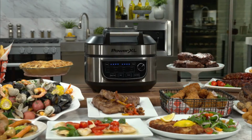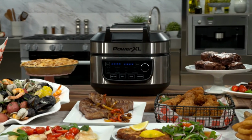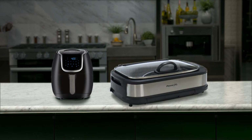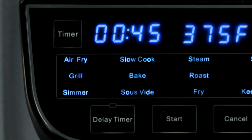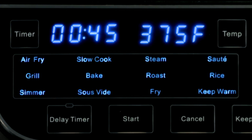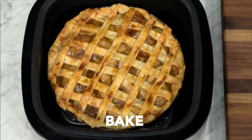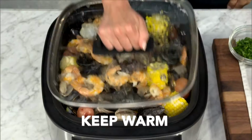Introducing the Power XL Grill Air Fryer Combo, the incredible grill, air fryer and 12-in-1 space-saving multi-cooker. We combine the best of our air fryer and the best of our smokeless grill and created a convenient space-saving quick-cooking multi-cooker that gives you 12 different one-touch easy ways to make mouth-watering meals in minutes. Air fry, slow cook, steam, saute, grill, bake, roast, make rice, simmer, sous vide, fry and keep warm.